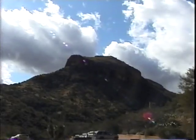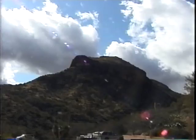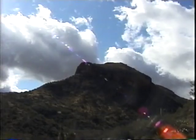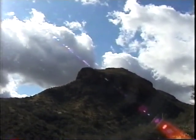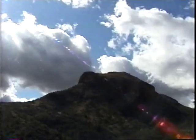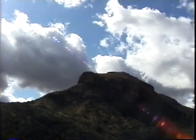God, that's beautiful with the clouds moving across the mountains there. This little part of the mountain is all silhouetted, and it shows you how much the wind is blowing the clouds away. It's really dramatic. Very pretty.